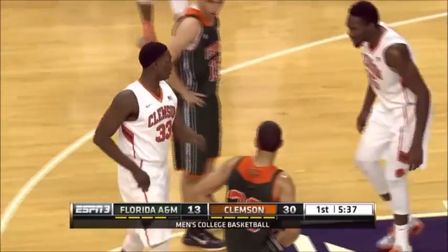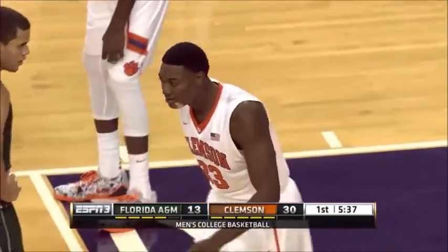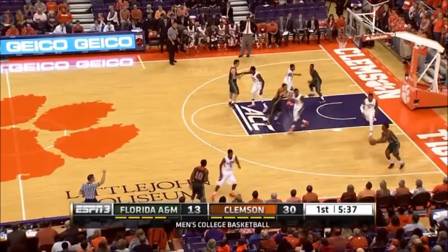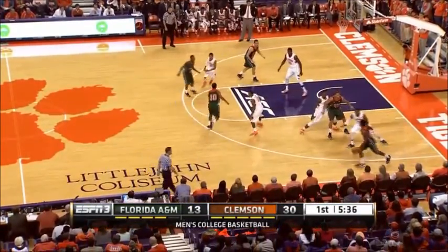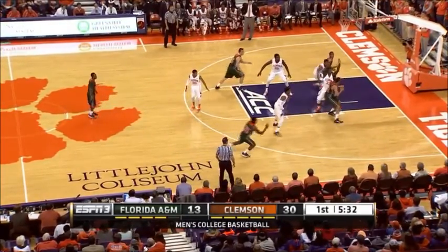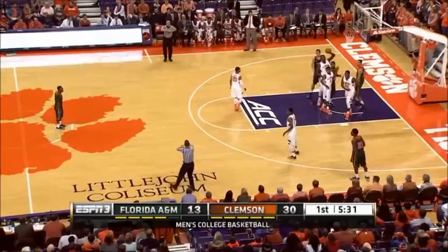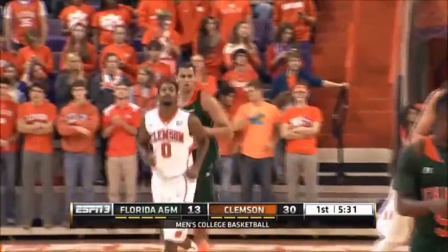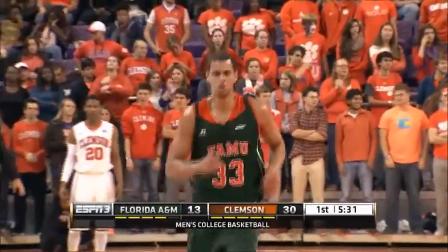Spicer to inbound it, does so to Rocha. Working it down low, and that'll be a traveling call against Pellot Valentin. Well, there's simply no good matchups for Florida A&M when they go down there on offense. There is no Rattler player who's going to take the ball to the hoop or be aggressive against this Clemson defense, who can make the one-on-one move. They just don't have that talent right now.